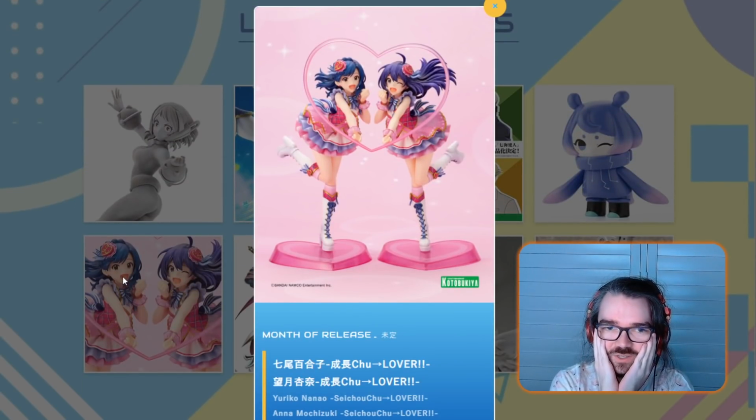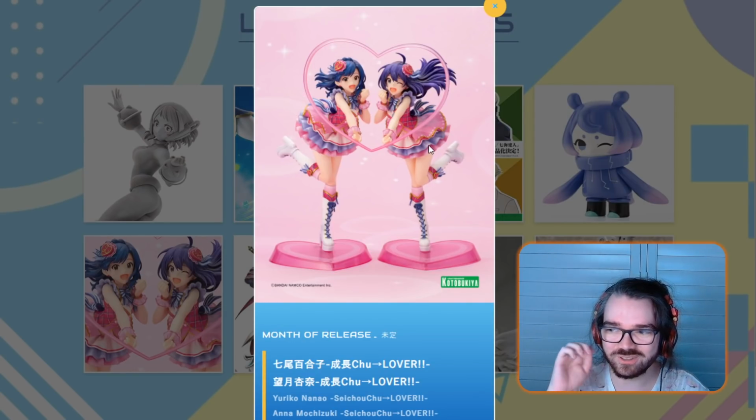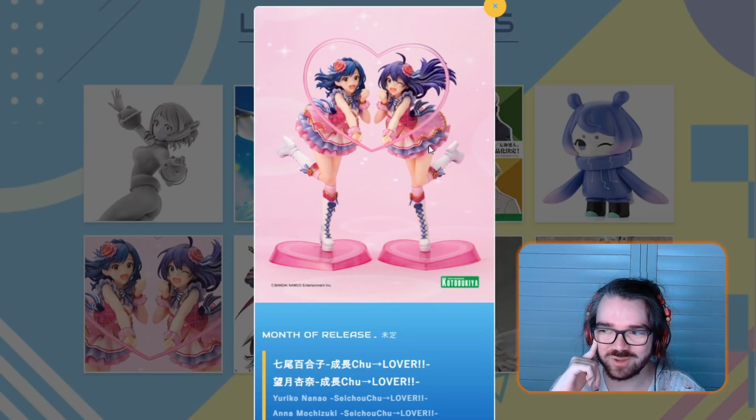Is this 2 figures or is this 1 figure? I guess it's 2 figures. I don't know how they do the heart. Did they just each get 1 half? Because if so, I feel like that's a pretty scummy move to get people to buy both of them. I think both of these girls look great though. I really love how the heart frames both of the girls.